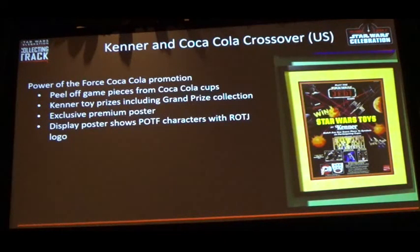So it was one of these that just ties in a lot of interest areas of collectors. It's this bright, colorful poster display. Basically the promotion was that you had these cups and you could win various prizes. And the grand prize was, I think, a whole line of Kenner toys. So great poster. I picked up one of these a few years ago. I'm not sure of many others out there, but the promotion was fairly widespread. It's pretty hard to find.